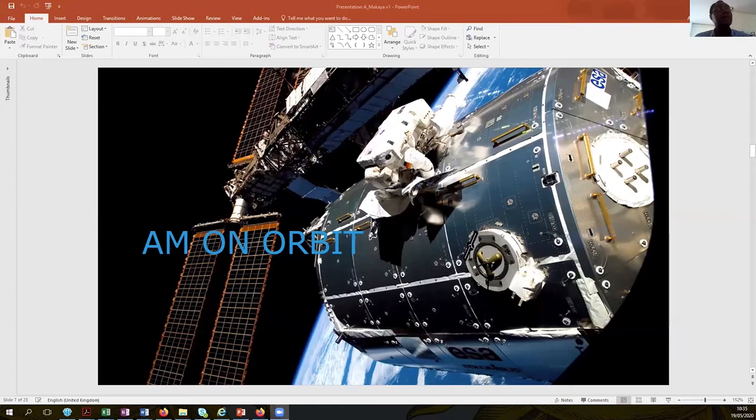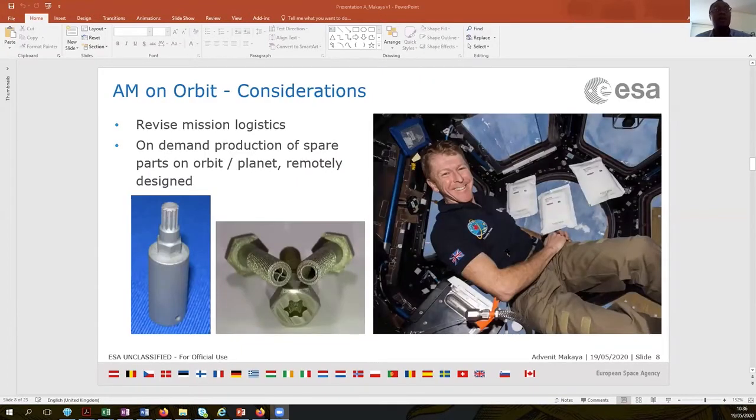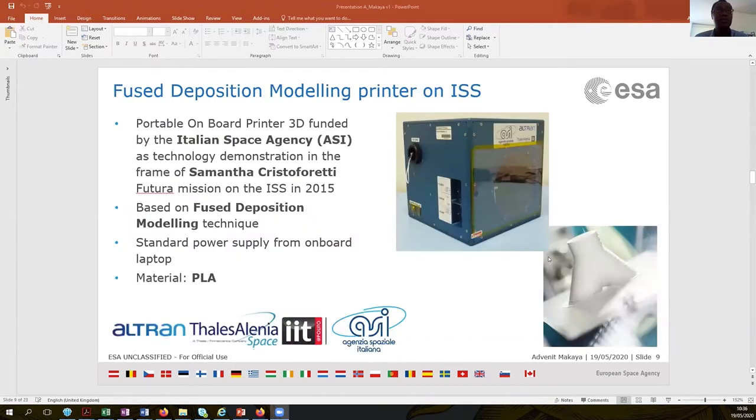So I will talk about what we have been doing in the agency, in particular in my materials and processes section, to which I belong, on additive manufacturing for exploration in orbit and on planet. So additive manufacturing on orbit, the motivations are to revise the mission logistics. During long duration exploration missions to Mars or around the moon, you will benefit from the on-demand production capability for spare parts, tools, etc.